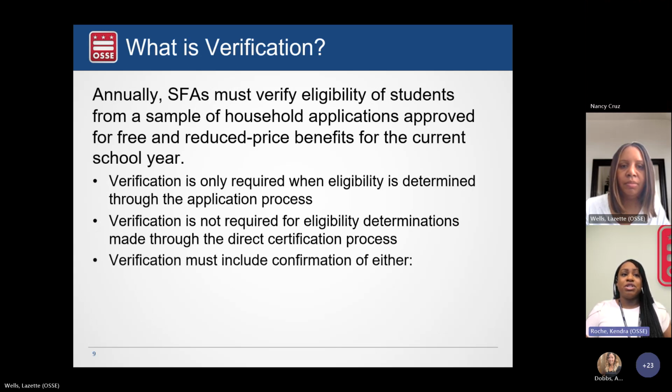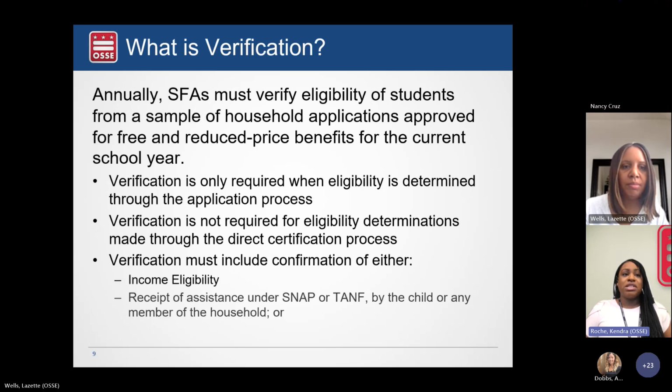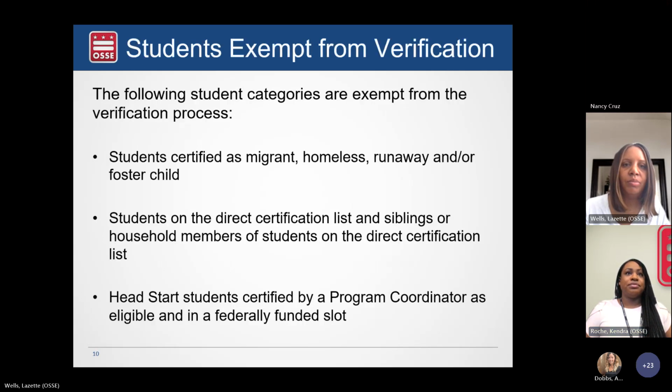Verification must include confirmation of either income eligibility, receipt of assistance under SNAP or TANF by the child or any member of the household, and/or other source categorical eligibility. The following student categories are exempt from the verification process. Students certified as migrant, homeless, runaway, and/or foster. Students on the direct certification list, and siblings or household members of students on the direct certification list. Head Start students certified by a program coordinator as eligible and in a federally funded slot.